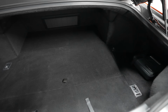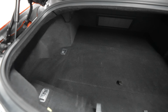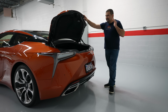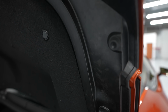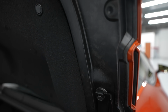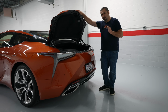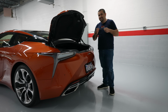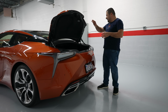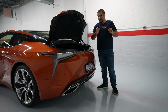Now, the trunk is not very big in the LC500. It's actually on the tiny side, and if you have a convertible version, it's even worse. But something that is interesting is the material in which this is made out of. You can really see that it's a different material. And this is what Lexus is calling it, carbon fiber reinforced plastic. So in the end, it is a fancy plastic with carbon fiber in it. It doesn't have the typical weave of carbon fiber, but you can see that it is something special and very nice to look at.